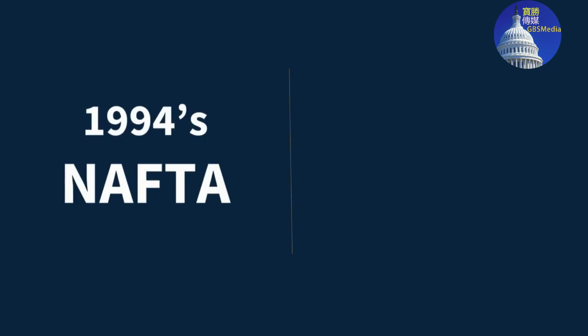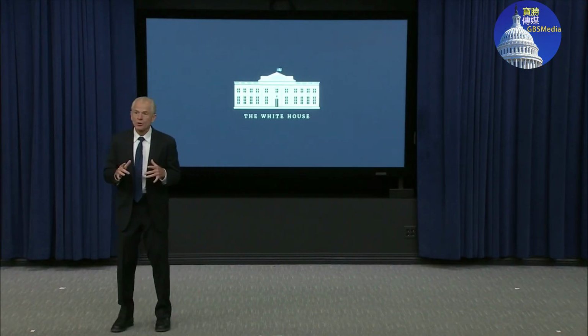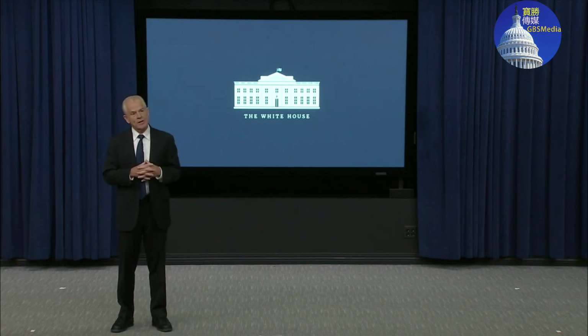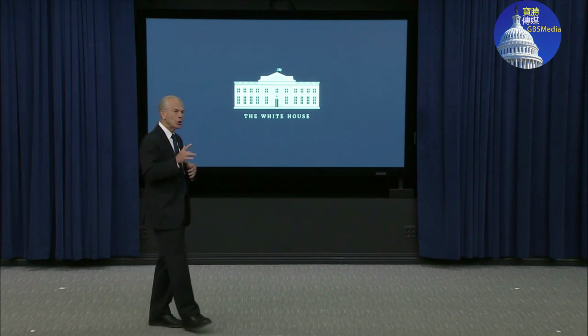Politicians like President Bill Clinton and then Senator Joe Biden helped break the global trading system by voting for two of the worst trade deals in American history: the North American Free Trade Agreement, so-called Nafta, in 1994, and China's 2001 entry into the World Trade Organization. Over the course of the Bush, Cheney, and Obama-Biden administrations, America would lose over 70,000 factories and millions of manufacturing jobs to the Nafta and China trade shocks.